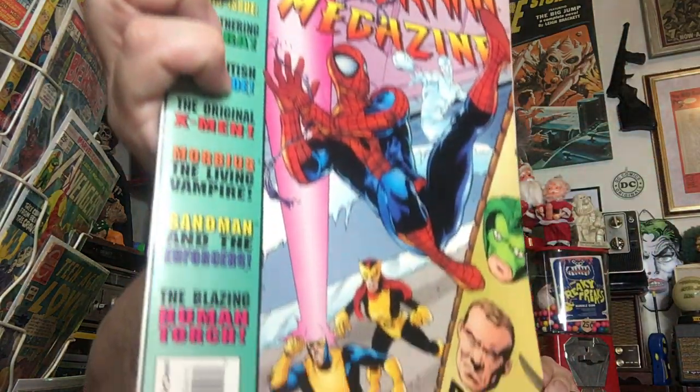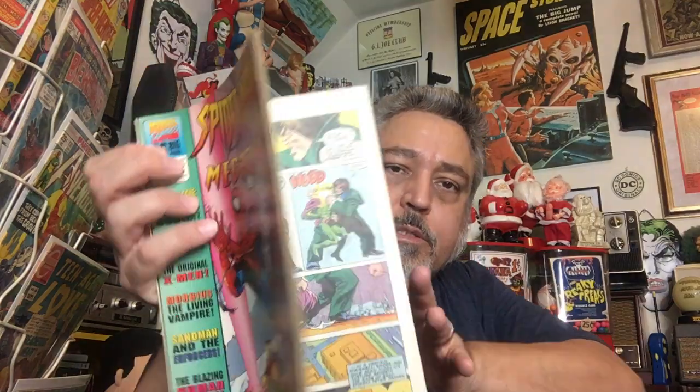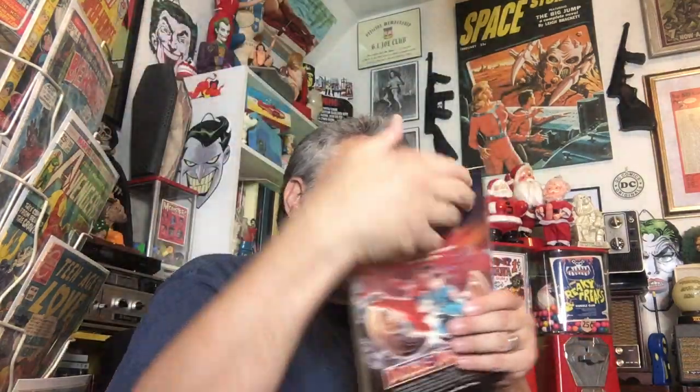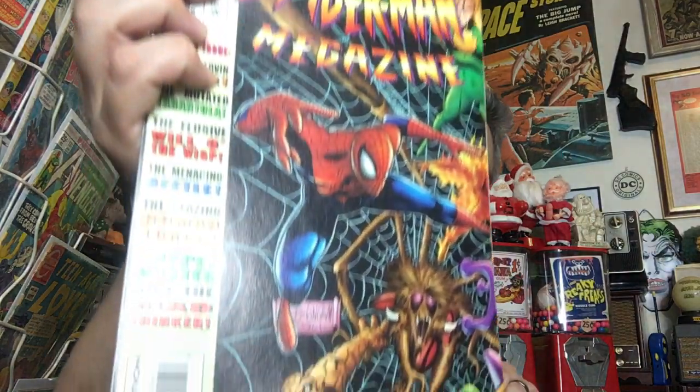Spider-Man Magazine. This was something they put out. This got on regular newsstands in the era when most comics weren't on newsstands anymore. These spinner racks were disappearing, and these are reprints. It's like for kids just discovering Spider-Man because of the cartoon, to read a bunch of old Spider-Man comics. That's what they were trying to do with this. That's my memory of what that was.